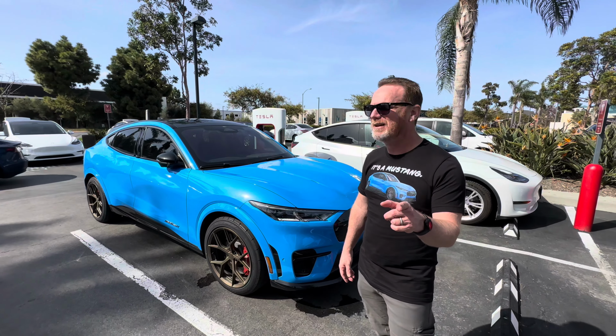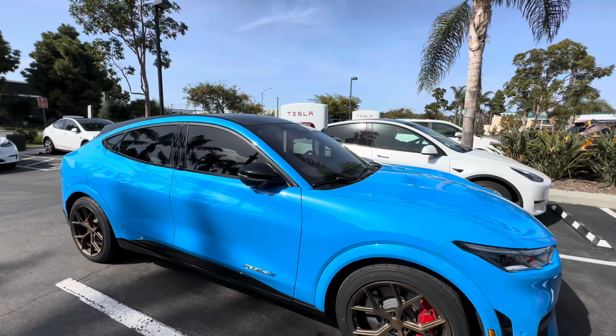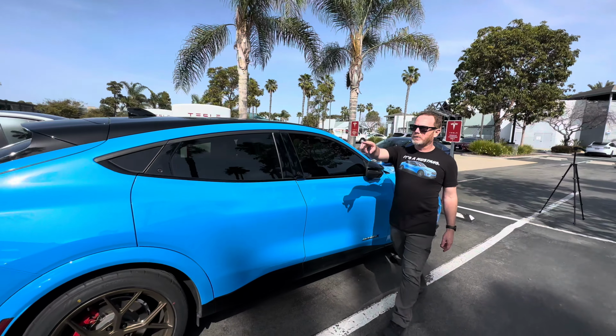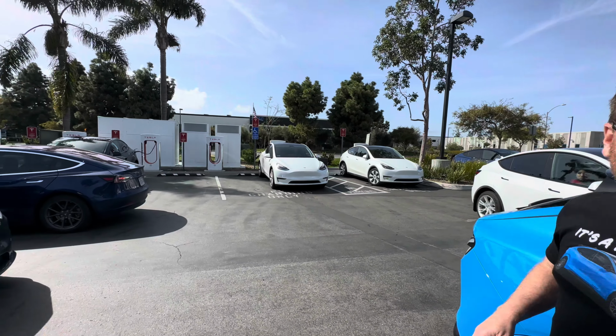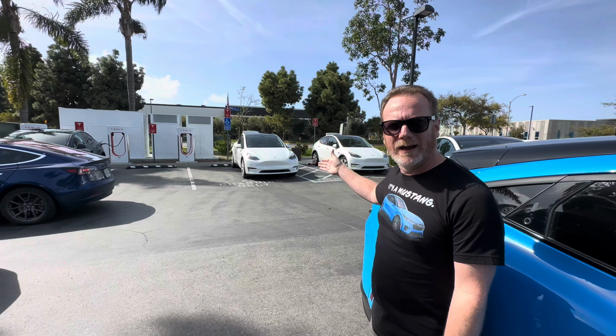Yeah. So right before we unplug, let's talk about how we chose this station today. Looking here, for any of the ones where I have to pull in all the way to the front, because our charge port is on the left front side, I would have to park to the right of the charger.